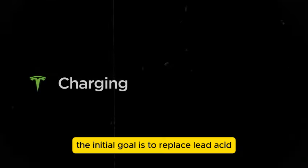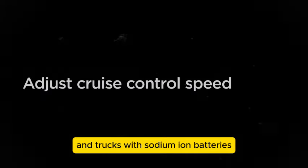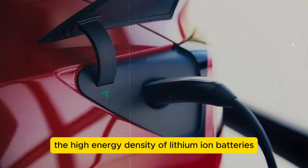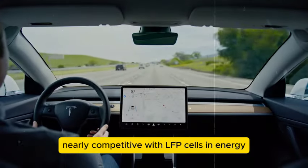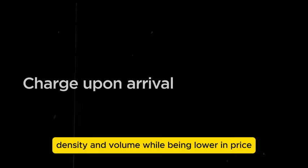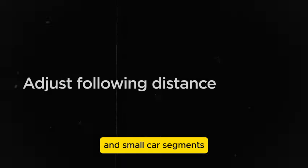The initial goal is to replace lead-acid starter batteries in gas-powered cars and trucks with sodium-ion batteries. Although sodium-ion batteries may not match the high energy density of lithium-ion batteries, recent developments by larger cell manufacturers show promising results, nearly competitive with LFP cells in energy density and volume while being lower in price. This opens possibilities in the budget and small car segments.